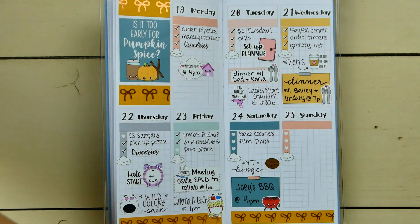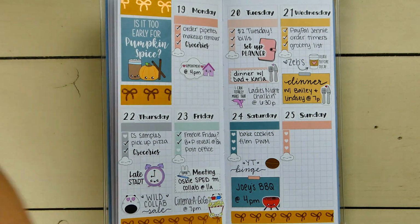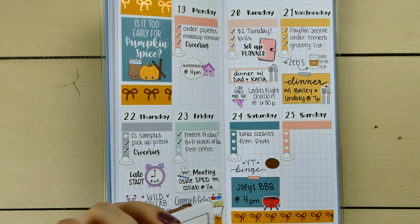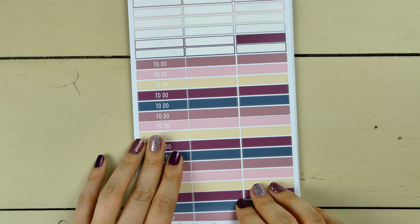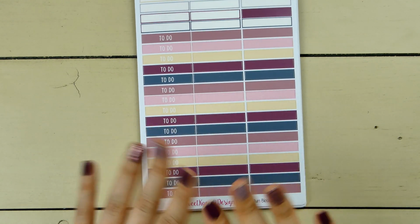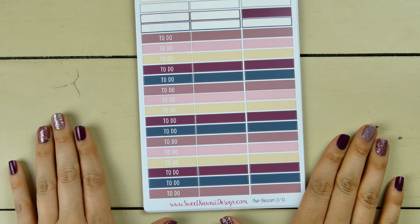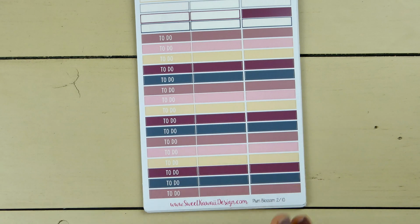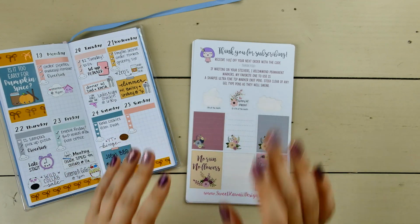What I did is I have pulled out an older kit from Sweet Kawaii Design. Oh no, my battery's gonna die. That's problematic. Okay, well, I'm gonna have to pause. I'm gonna have to go charge my battery. I'm gonna go do a few things in between, and I will see you guys in just a second.